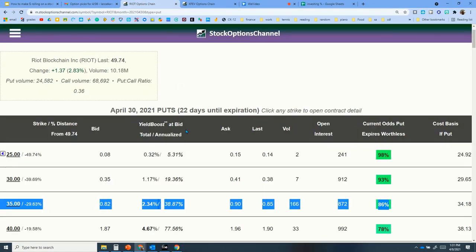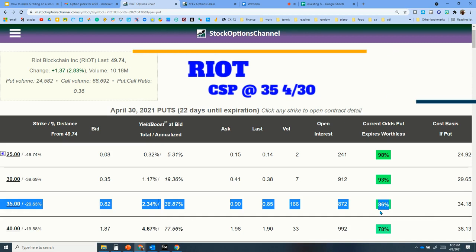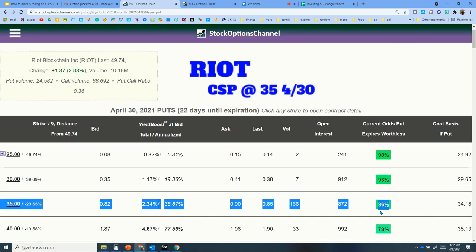Here are two possible positions for next week. You can start these now. This actually goes up to April 30th. You can look at Riot Blockchain, 49.74, go all the way down to 35. So almost a 30% cushion there. You can make 0.82 on it, which is 2.3% in 3 weeks. And the current OTM expired worthless probability is 86%, so a 14% chance that I might get under that strike price.